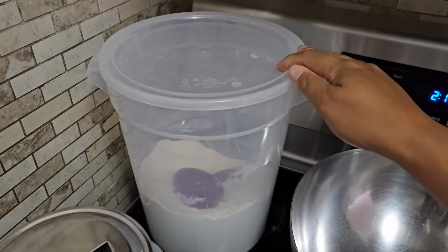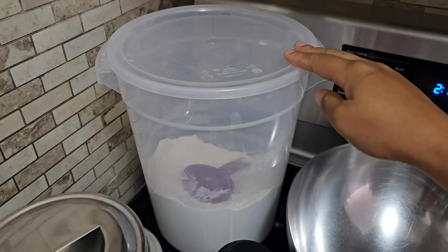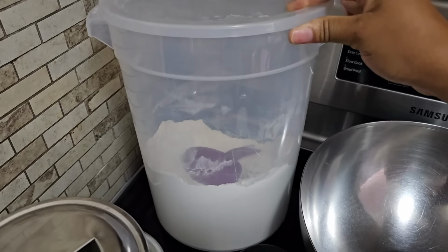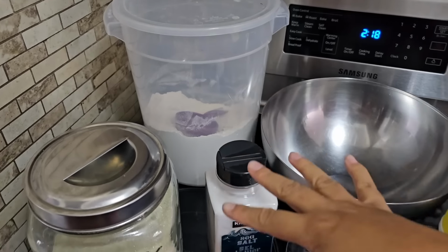The container I also purchased from Costco back during the pandemic times, when everyone in their store was selling huge containers to store food things. So I am just going to add in 1 cup of flour and we should be good.